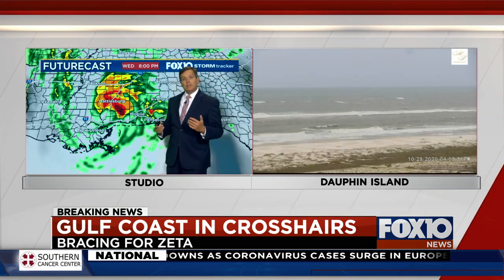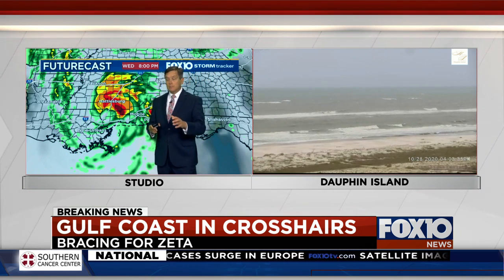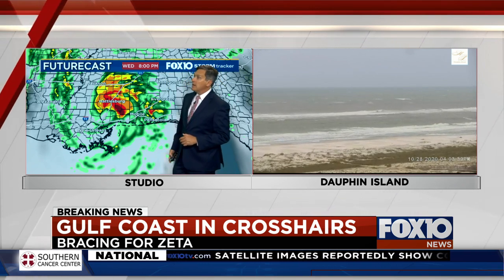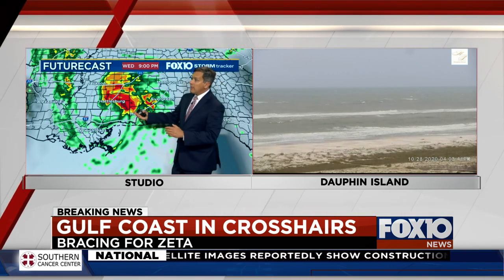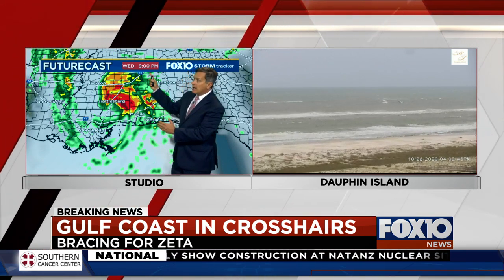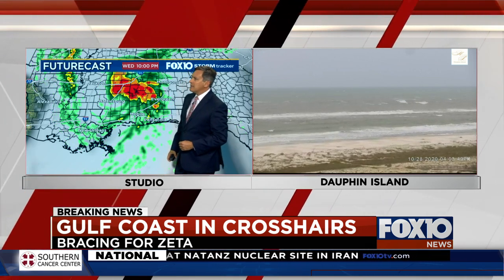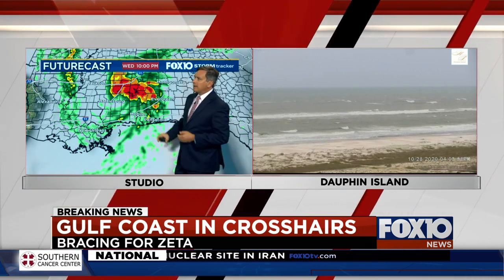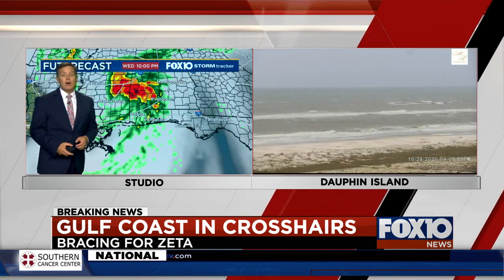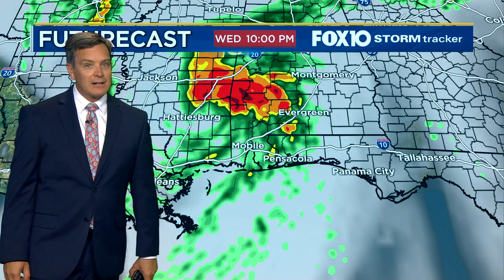If you're concerned about storm surge in our area, the tides will start going up quite a bit, especially in that 7, 8, 9, 10 o'clock time frame when we get more of a southerly wind. And look at the core of the storm potentially right over our area at 8 o'clock and 9 o'clock. And then as we get into the 10 o'clock hour, that will lift back up into Clarke County. So that's an idea of what's going on right now. We'll take a closer look at all of this coming up later on here on Fox 10 News at 4.